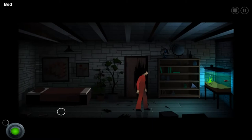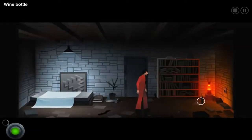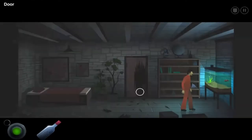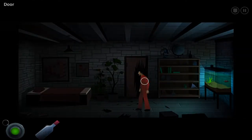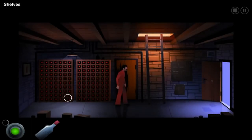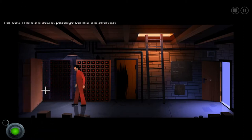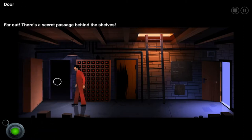Bottle missing from the shelf. Yes, there is. Oh, there's a bottle there. Okay. Couldn't I have picked that up before? If not, whoa. Secret passage.